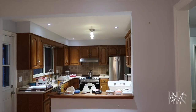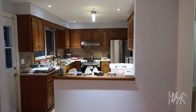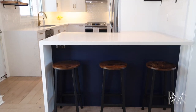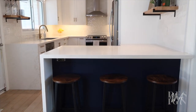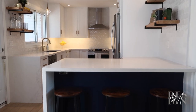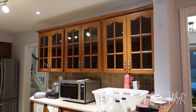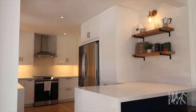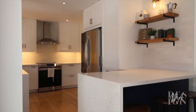So all we did was pull back this small wall over here at the end and allow them to create a breakfast bar. This is such a fantastic way of opening up the space visually while still maintaining the actual closed-in feeling that they wanted to have. They're able to work in the kitchen, do all the things that need to be done in a kitchen without necessarily sitting in the living room and then seeing the aftermath of a wonderful day spent cooking.